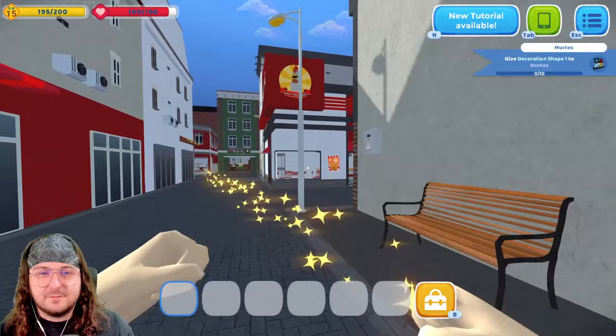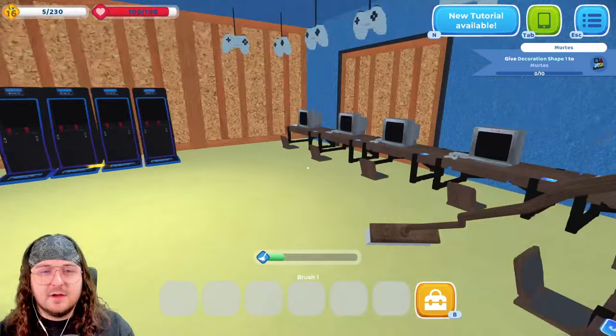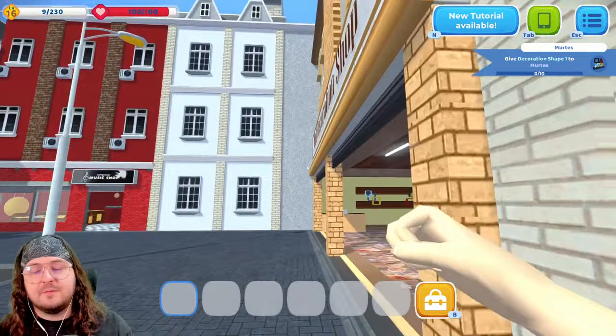Oh, hello. Oh, look at that. Money, money, money from the level up, yeah? Now the question is, will I have enough money to actually pay for the decoration? I got lucky there. All right, let's see. Decoration shape one. I forgot how much they were. Wait, we needed 4,000, huh? I can only get half. Frick.